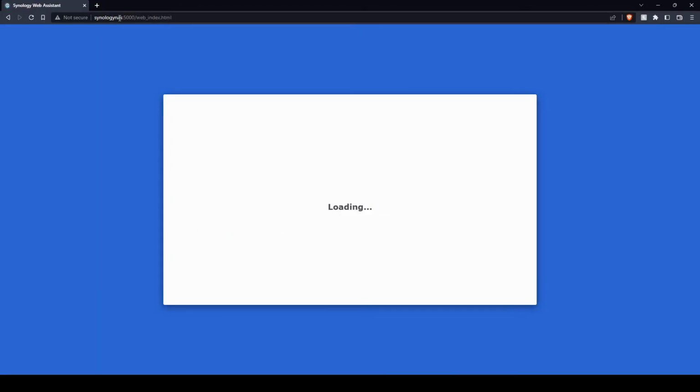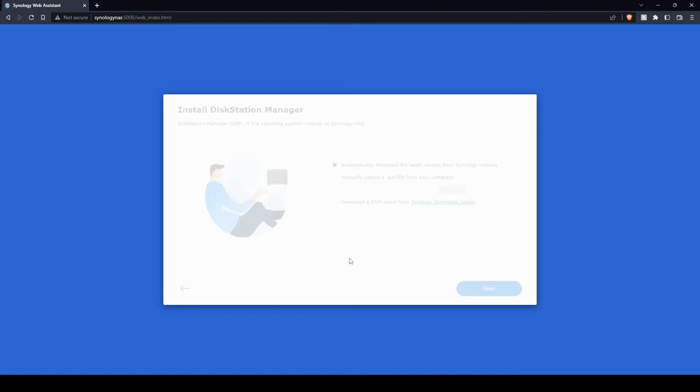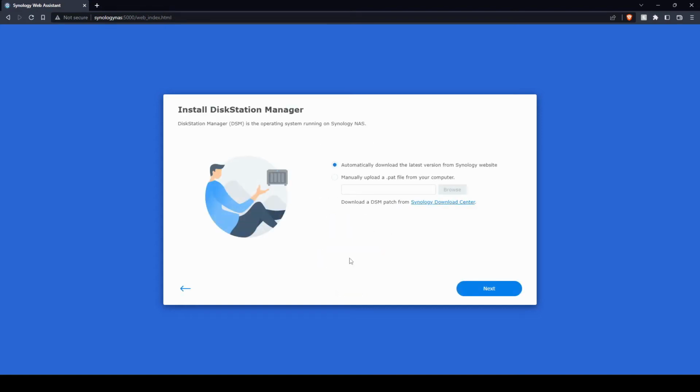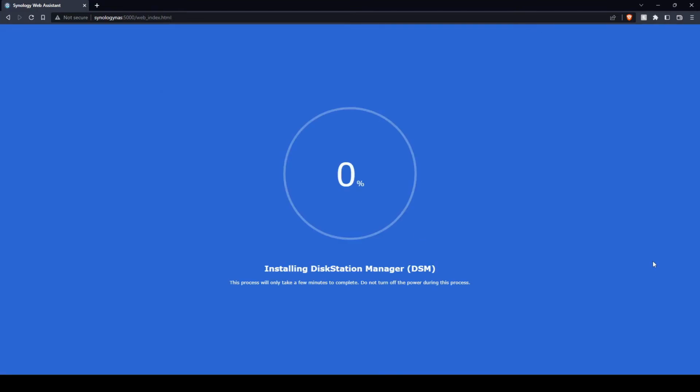If the assistant is not working for you, you can simply open a web browser and navigate to SynologyNAS:5000. This will attempt to connect to any device on your network with that default hostname over port 5000. From here, the setup is pretty much the same. You're just doing it via the Web Management Console instead of the Synology Assistant software. First, you'll need to download the latest version of the Synology operating system, DSM.